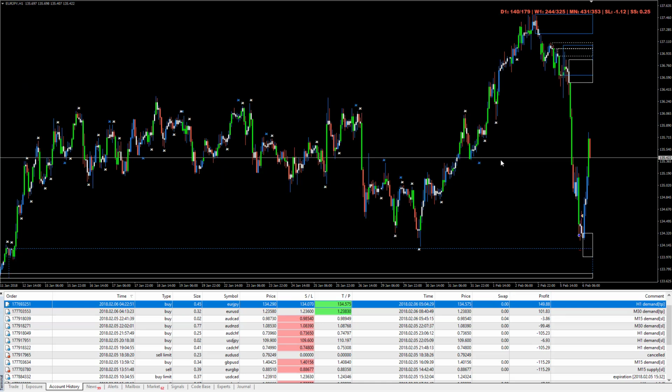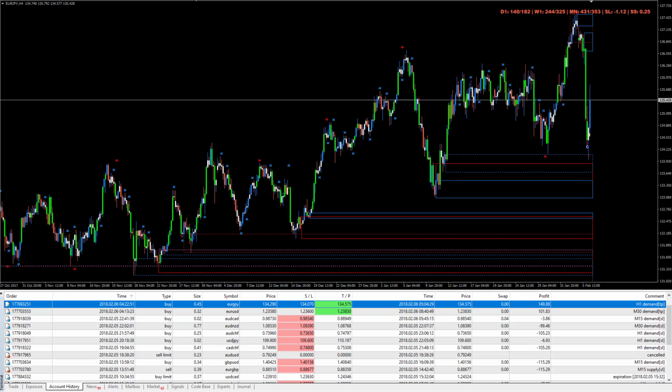Let's have a look at this one. We bought here. And why did we buy here? This is a 1-hour demand. Let's have a look here. You can see that price is moving higher. We had rally, accumulation, rally. We had a test. Price moved higher. So first of all, we had a low, high, low, high. So we had a very clear uptrend.